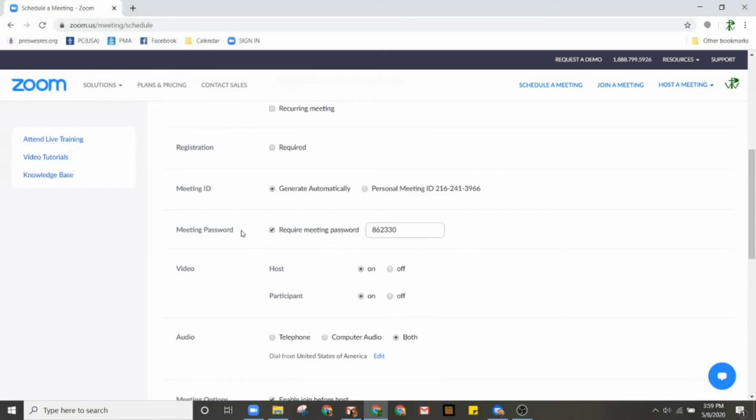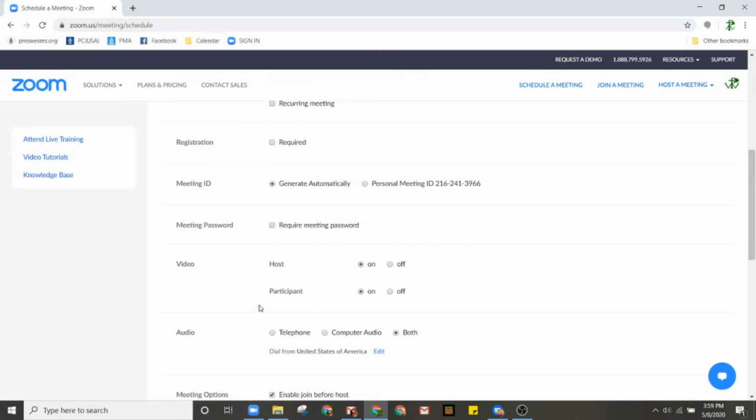Okay. So next up is the meeting password. It used to be that by default the password was not required. Now the new default is that the password is required, and that's for the reasons that I went over at the beginning of this video. More people are using Zoom now. It's got more attention, and so some folks are trying to disrupt other people's gatherings. So what you have here is a 6-digit automatically generated password, or it's 6 digits for now. It might be some other higher number of digits later.